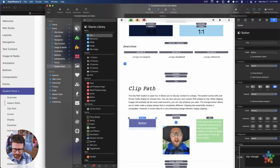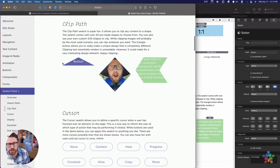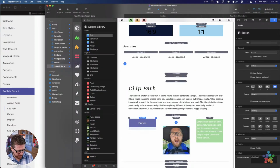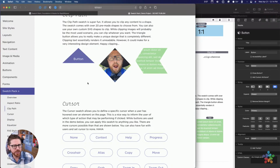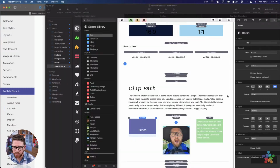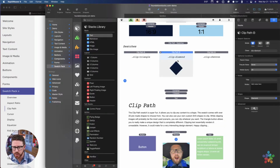Just for fun, if I delete that, if we just apply just the clip triangle to our button, you'll kind of see what it is. There it is, right? It makes the button a triangle, but I didn't care for the look on that. The button text is kind of a little high, right? So just by adding PT64, we'll put that back. We can see that, yeah, there we go. It just looks a little bit nicer, right? So I added some padding so that it kind of brought the words down a little bit. That's pretty cool. The next up, I have a picture stack. Now, this picture is a square image, okay? So when I apply the diamond, it will look exactly like a diamond.